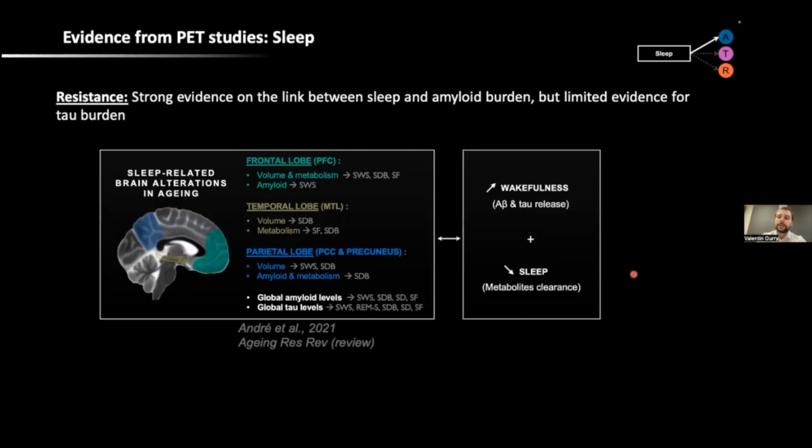Then moving to sleep, there are many sleep features that have been investigated, such as sleep time, sleep fragmentation, and slow wave sleep amount. So for resistance, there is strong evidence on the link between sleep and amyloid burden, but very limited evidence for tau burden. So here's a very nice review from Andre and colleagues showing these links within regions here. And to my knowledge, there is no study that has investigated resilience here.